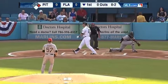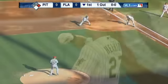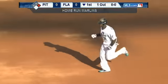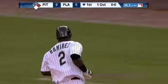The pitch, swung on and missed, big old breaking ball, struck him out. Hermida down on strikes against Charlie Morton last night. Hanley swings, high fly ball. It's a 4th of July skyrocket, up and away, a home run for Hanley Ramirez. 2-0 Marlins as Hanley connects for his 14th of the year, and he has 60 runs batted in.